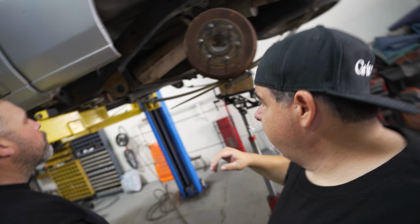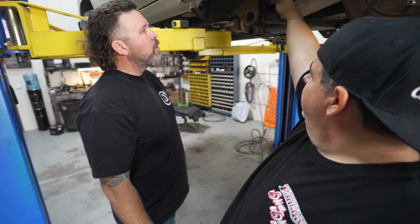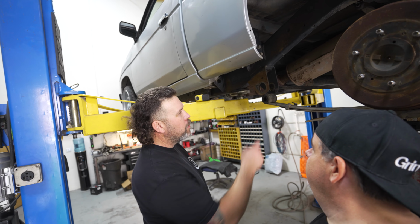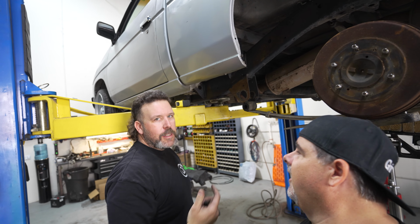That's one thing I was really nervous about, getting this straight, like drilling this hole and then getting this hole straight right here. Well, that's easy. You know why that's easy? Because you have a sleeve that goes in here, and you put the sleeve in there and you can drill through it. You can't really screw it up.